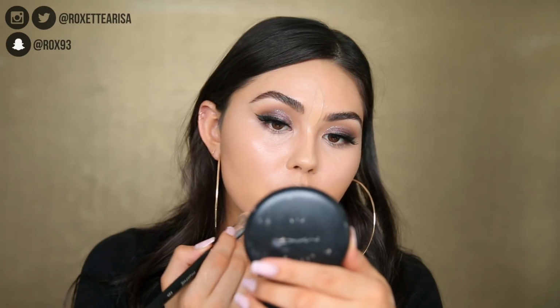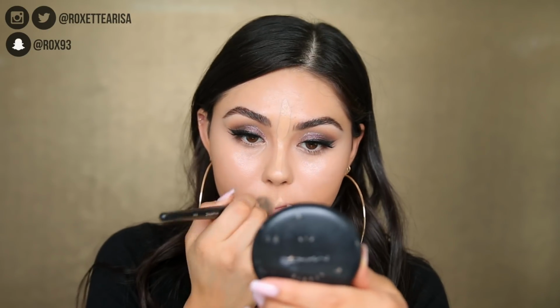These concealers, both of the new ones that I have, are for underneath the eyes obviously, so I'm just gonna go in with my normal Tarte Shape Tape on the rest of the face, just so that we could get this going, because I don't have any other concealers either.